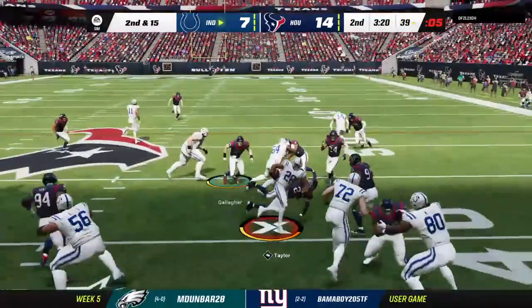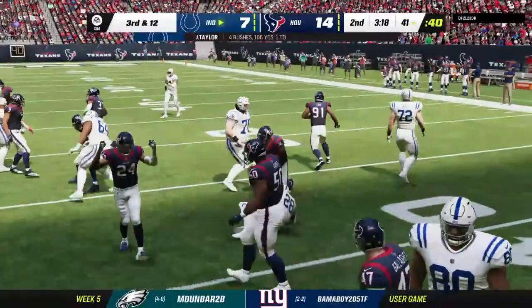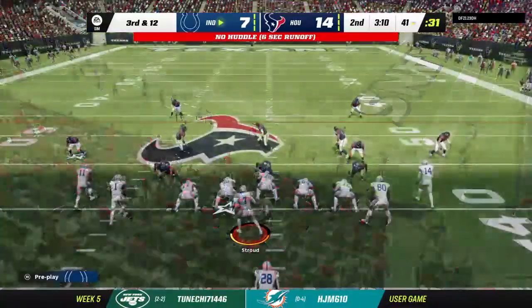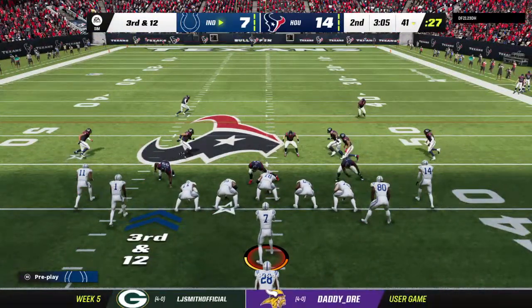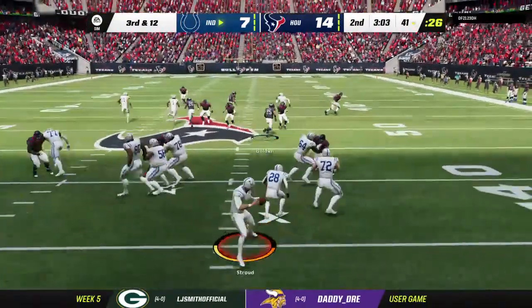On second down, it's Taylor. And not much room to speak of. He'll get about 3 up to the 41. We'll see what they have drawn up here. A little bit behind the line. 12 yards needed to gain a first down.